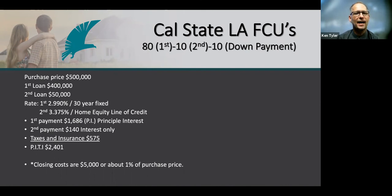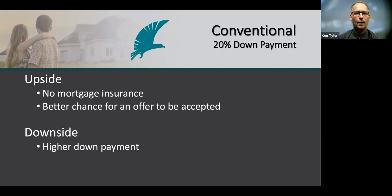So on the Cal State LA FCU, our first loan is at $400,000, and then our second loan is at $50,000, and then it's coming up with a $50,000 down payment plus the $5,000. I just wanted to go back to that because I'm running through this pretty fast. So let's go ahead and move through to the first question.